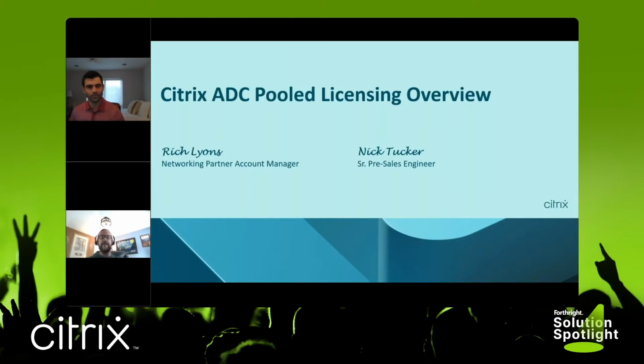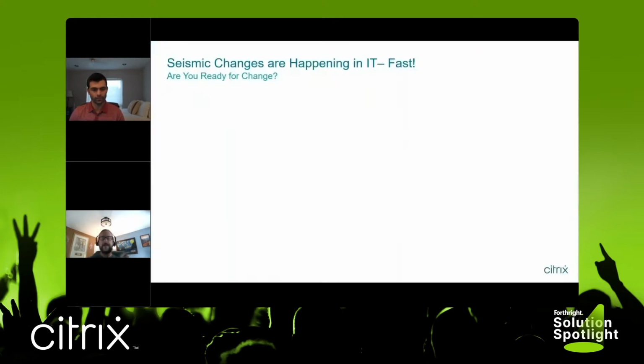I definitely appreciate Forthright giving Nick and me the time to go over something that's relatively new that Citrix is offering compared to everything that we've done with the Citrix NetScaler prior to this. So we're going to go ahead and kick this off.